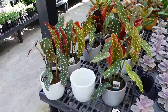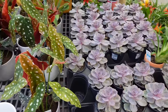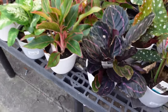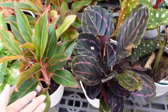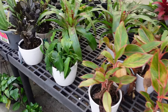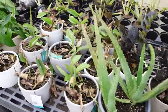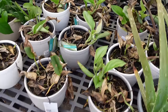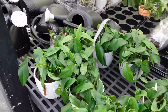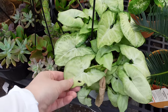More begonia maculatas, look at those. Some succulents. Here's a random calathea. Aglaonema here. Some sad Baltic blues and syngonium, trying to grow back from nothing. More sad Baltic blue. Here is a, I think that's a white butterfly syngonium. That one looks happy.